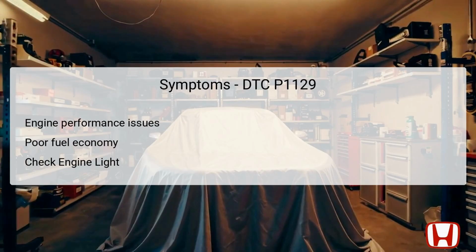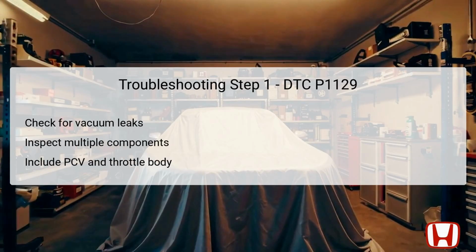When dealing with DTC P1129, there are several noticeable symptoms that drivers might experience. First, engine performance issues often manifest, including stalling or rough idling, as the engine struggles to optimize fuel and air intake. Additionally, you may notice a decline in fuel economy, as incorrect sensor readings lead to suboptimal fuel delivery. Most notably, the check engine light will illuminate, indicating that there is a detected issue requiring attention. These symptoms not only affect drivability, but also indicate that further diagnostics and potential repairs are necessary to restore the vehicle's performance and efficiency. The first step in troubleshooting DTC P1129 is to conduct a thorough vacuum leak check.